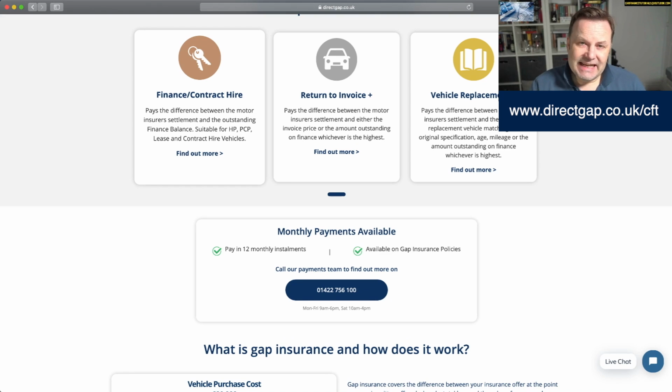Okay, so let's say after 1 year's time that car is stolen or written off. Let's say you phone up the finance company and they say, okay, Mr. Smith or whoever, you owe us £18,000. And the insurance company say to you, okay, you've written that car off, we're going to give you £14,000. There's a £4,000 deficit between what you owe and what the insurance company are prepared to give to you. What finance contract hire gap cover will do is give you that extra £4,000. Okay, so that's kind of the simplest way.